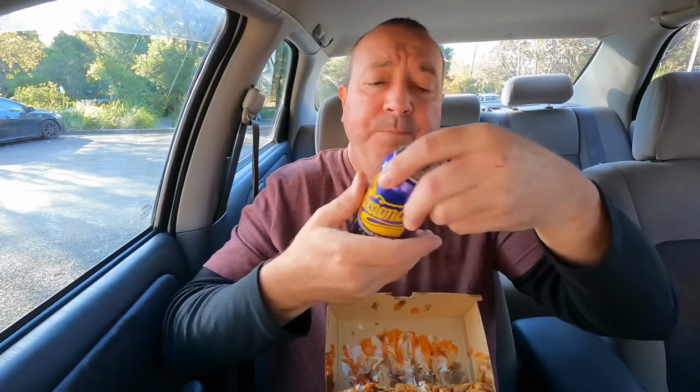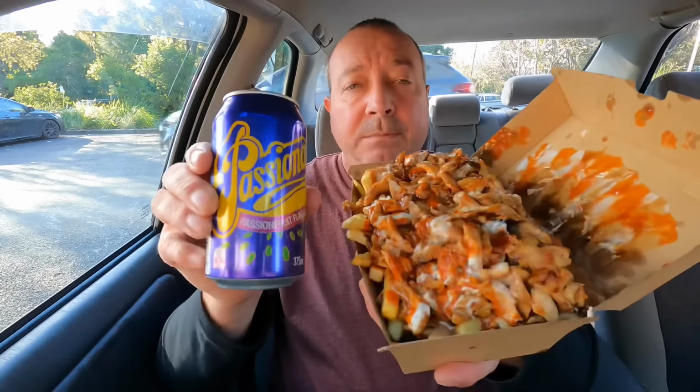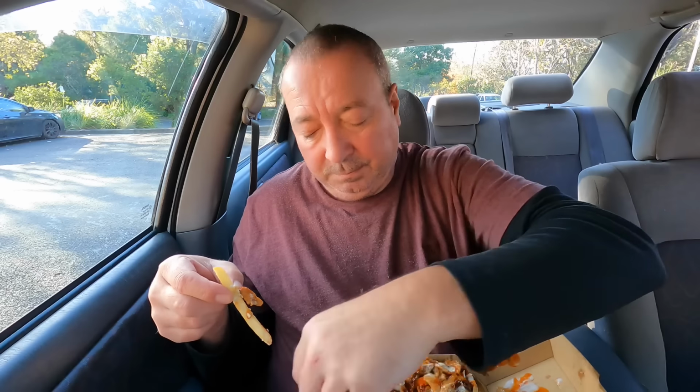Also our drinky poo, I went with Passiona. I never really see that in the shops very often. Not that I go looking for it, but you know, that's the way it is. Passiona. So I decided to just sit here rather than go looking for a spot. We're just in the back of the car park here. Might as well just hang here. Oh, these chips are fantastic. I'm loving them. Oh, a bit of chicken.